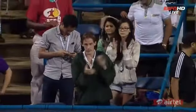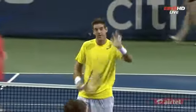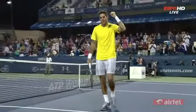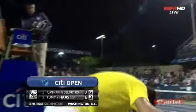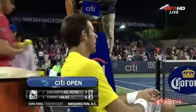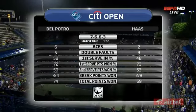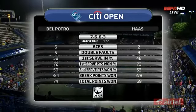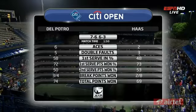Juan Martin Del Potro is through to the final. Once more, he remains on course for a three-timer here in Washington, D.C. Impressive. Straight sets. 7-6, 6-3. As we take a look at the stats of this final match of the evening, hour and 50, Del Potro 6 aces, 5 double faults.